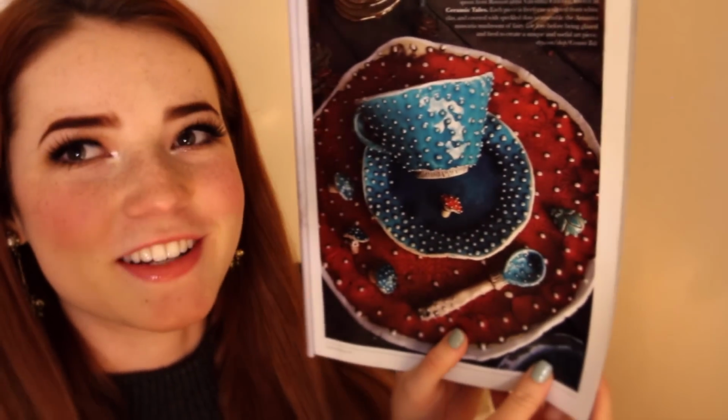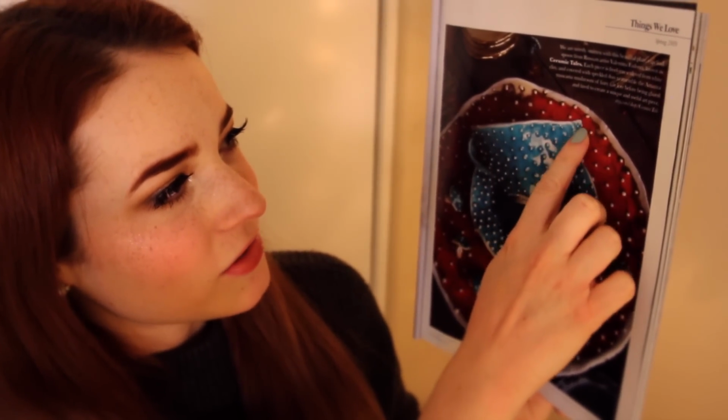Ooh, gorgeous ceramic art. We are utterly smitten with this beautiful plate, cup, and spoon from Russian artist Valentina Fadeva, known as Ceramic Tales. Each piece is freeform sculpted from white clay and covered with speckled dots to resemble the Amanita muscaria mushroom of fairy tale lore, before being glazed and fired to create a unique and useful art piece. So she has an Etsy shop called Ceramic Tale.